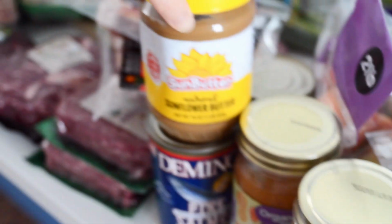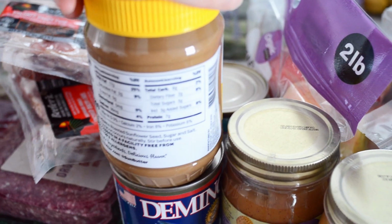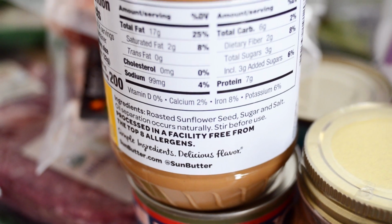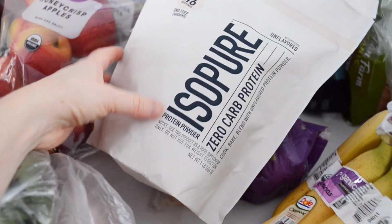But this is something that Ruben can have. It's sun butter, but I can't have this because it has sugar in it. So that I'll have to wait until February. And I think he's getting excited for February because he also got some of this Isopure protein powder.